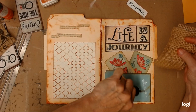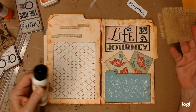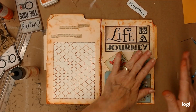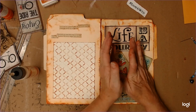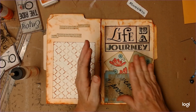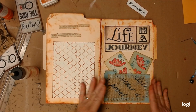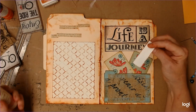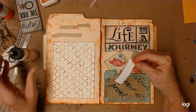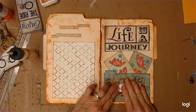I'm just going to put this on here and glue that down, because putting it on this burlap will be hard. And it doesn't have to. It'll dry clear, so I'm not fretting over it. There we go. Took me a while to figure out how to incorporate all these things together.